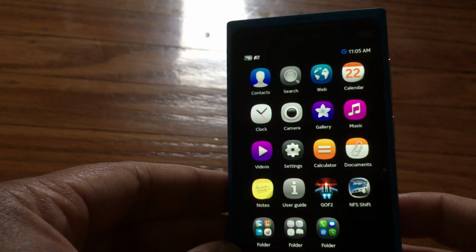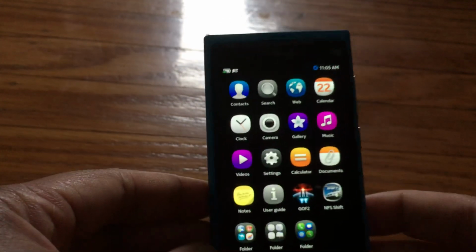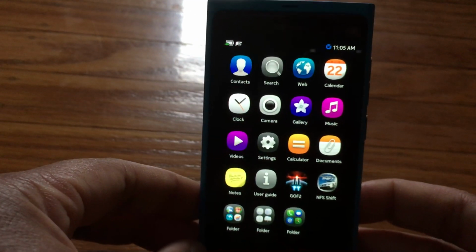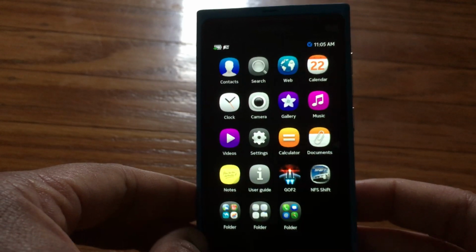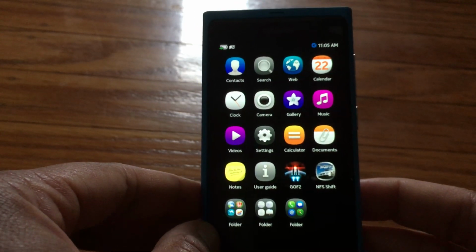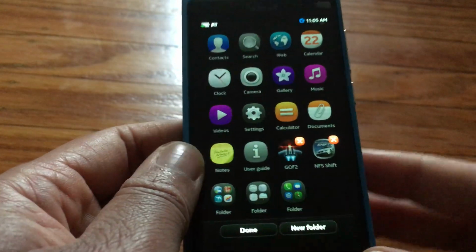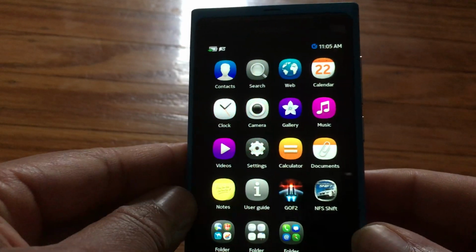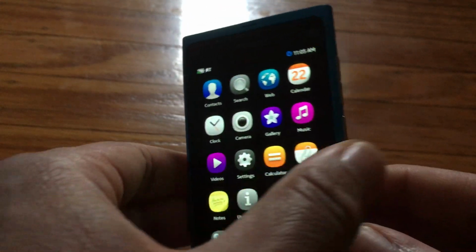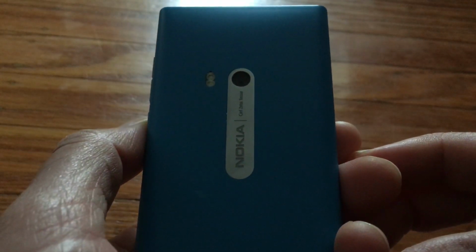Using it as a phone, it is 3G. It's not 4G. So that's going to be an issue for certain people because of 3G coverage maybe being eliminated in your area. I still have 3G coverage in my area, so I could, if I wanted to, use this. But there's a definite time limit on how long that's going to be useful, even if you do have 3G coverage in your area.